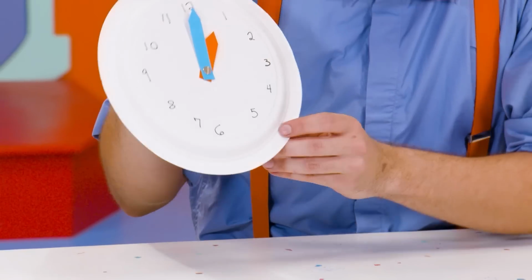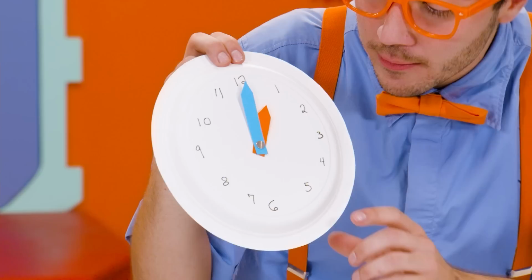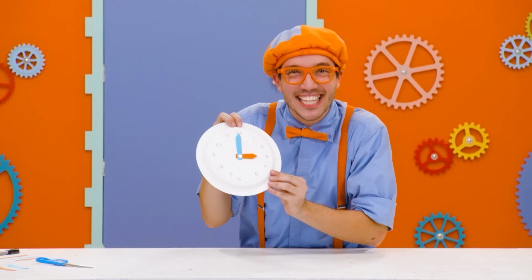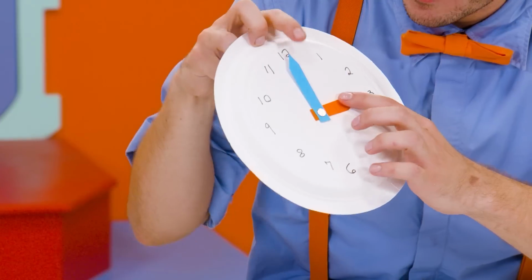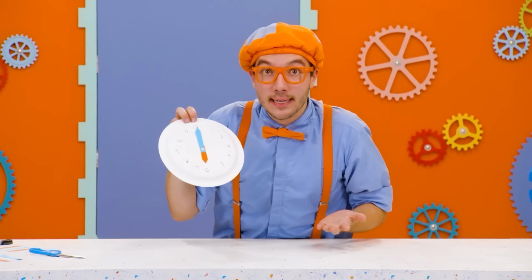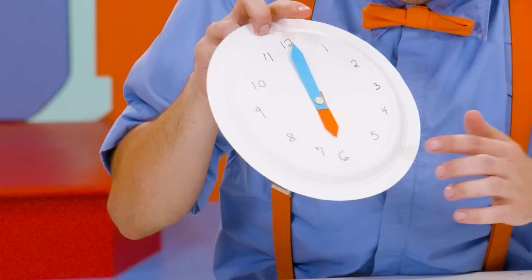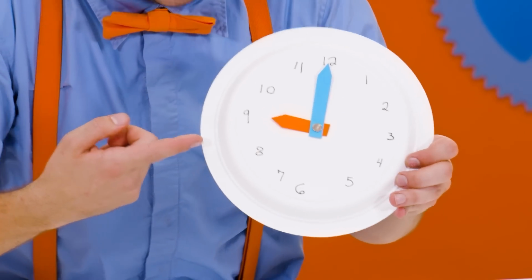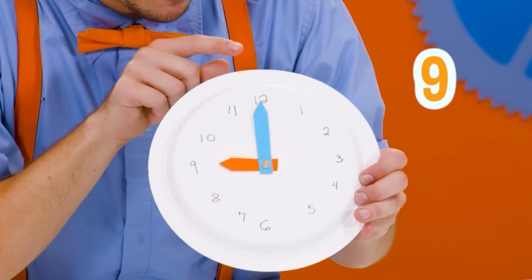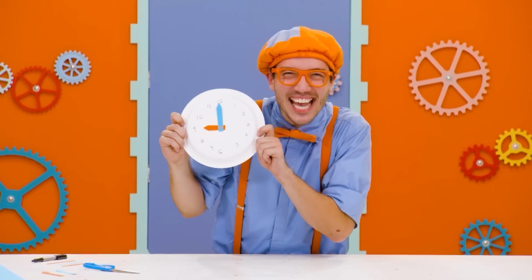Now that we've finished our clock, let's see if we can tell some time. Well, we have our big hand and our little hand. What does 3 o'clock look like? Yeah, just like that. The little hand is on the 3. What does 6 o'clock look like? We move that again, and it's on the 6. I wonder what 9 o'clock looks like. Whoa, yeah, that's right. That's what 9 o'clock looks like. A little hand is on the 9, big hand is on the 12. That was so much fun telling time with you. Yay!